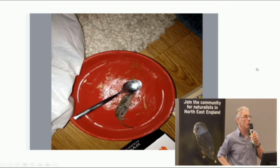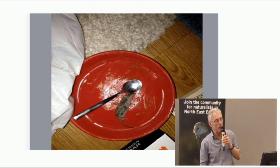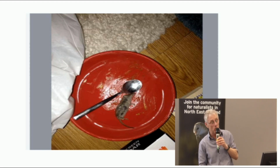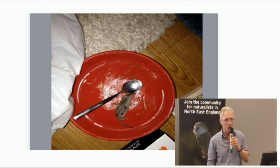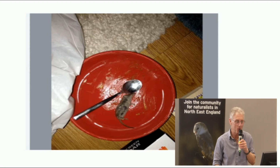And when Melissa looked back through a Facebook page and photographs, she found that her cat had been bringing shrews in since 2015 at least, and this is one that it deposited in the porridge. I think she ate the porridge before the shrew went in there. Who knows? I didn't ask.